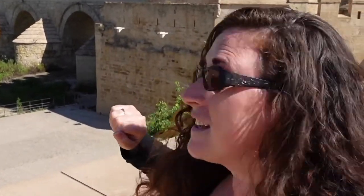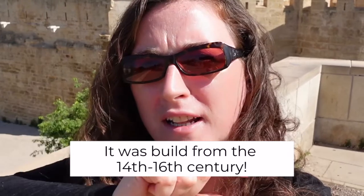Welcome to the Roman Bridge of Cordoba. This is an 8th century bridge built over a 1st century bridge with a tower that was built in, I can't remember, is it the 16th century? I'm just gonna put it down here below because I'm pretty sure I'm wrong on that.